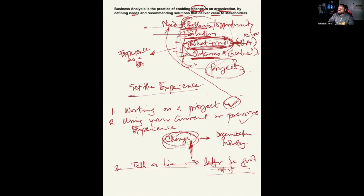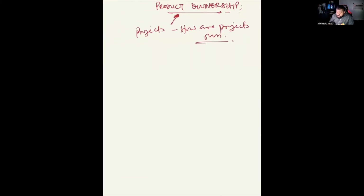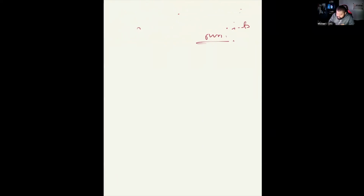Okay, to sum up some of the things that the BA would typically do when there is the need for a change, these are some of the things that the BA would do. So I'll try to do that quickly, but I will continue it in the next class. Number one is need assessment.